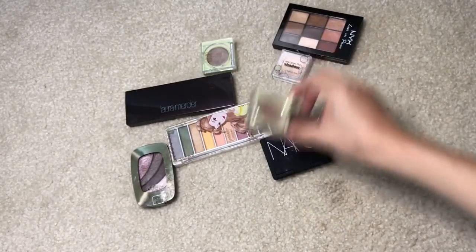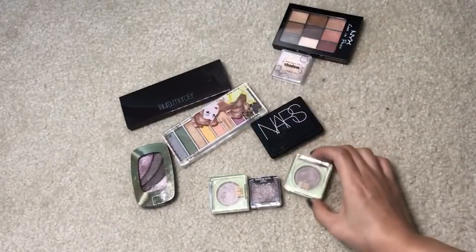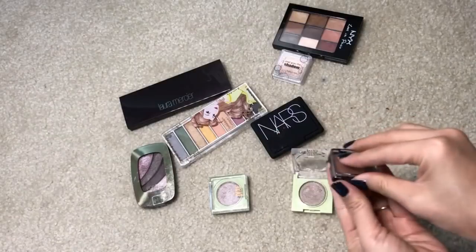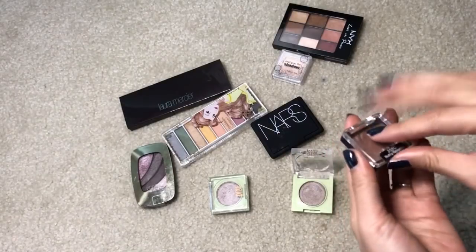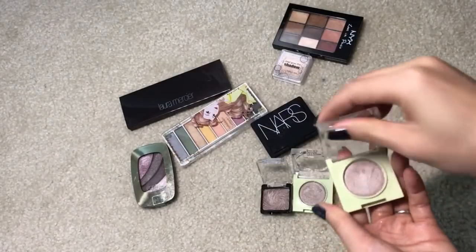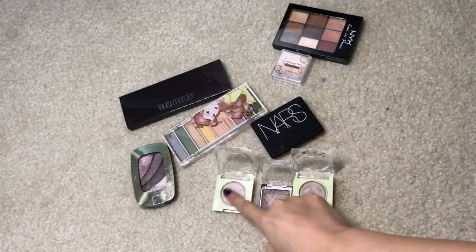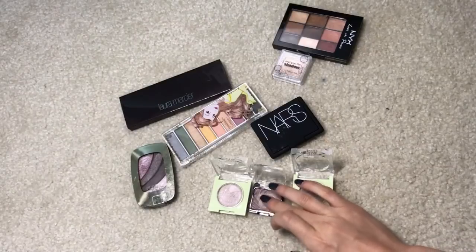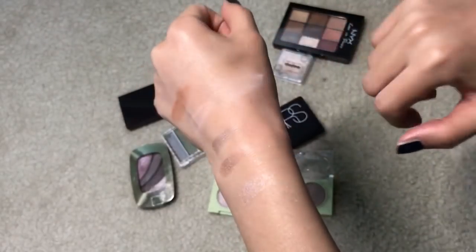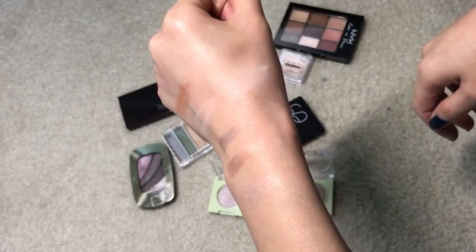Those ones, even though they look similar in the pan, are just all so beautiful. I don't think I can get rid of any of those three. I've gone through multiple declutters, and every time I swatch them, I'm just like, wow, they look pretty. So I will keep all three of those. Here's a swatch of them. Yeah, they're all very pretty, so keeping them.